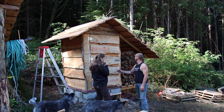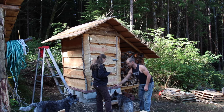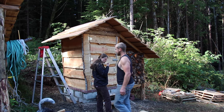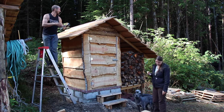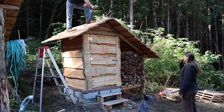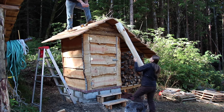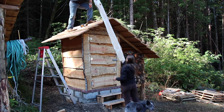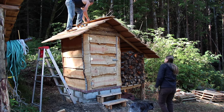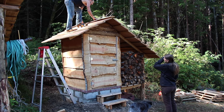But how does that open and close feel? He likes it. Want to hand this board to me for the final hat channel or ridge cap, whatever you call it. Your angle there looks good. Do you want it to be level or match up with the other one?